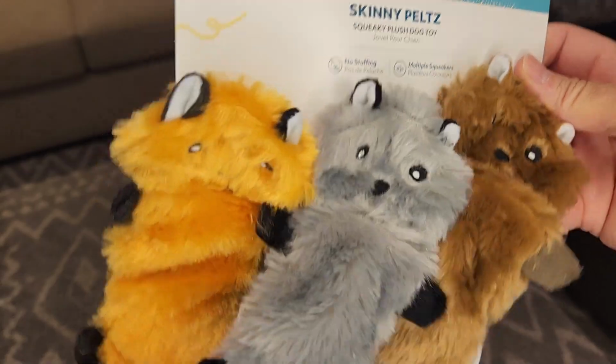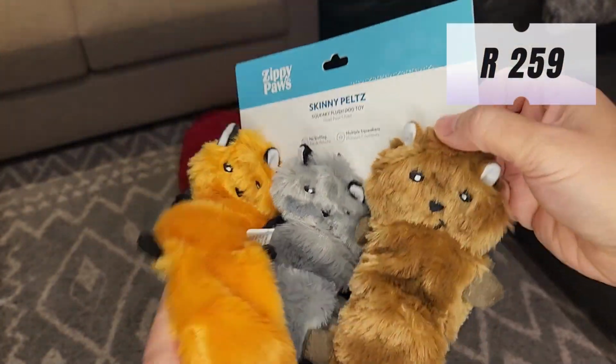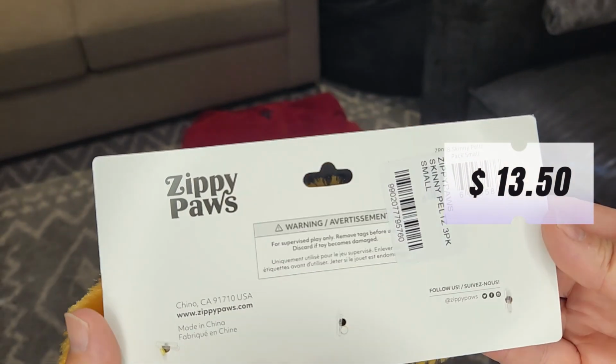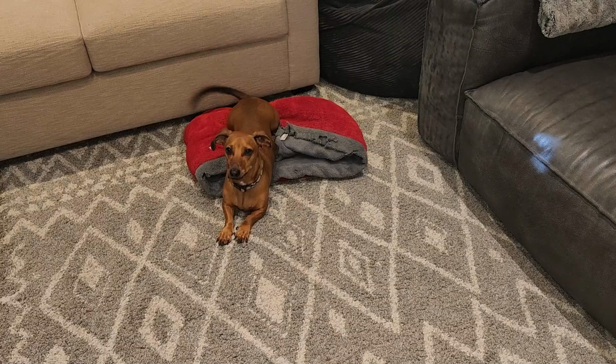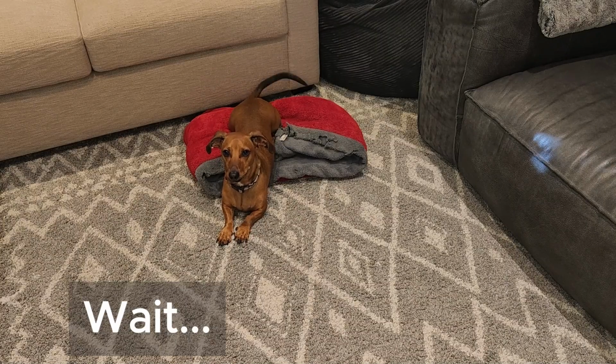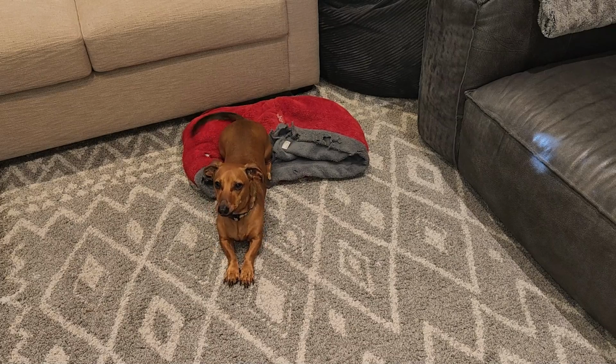It's from Zippy Paws. It was fairly expensive, the 259 Rand, or about $13.50. So I'm a little bit disappointed. They're quite thin. So I can't say really this is a good start. But let's see what Charlie thinks of it.